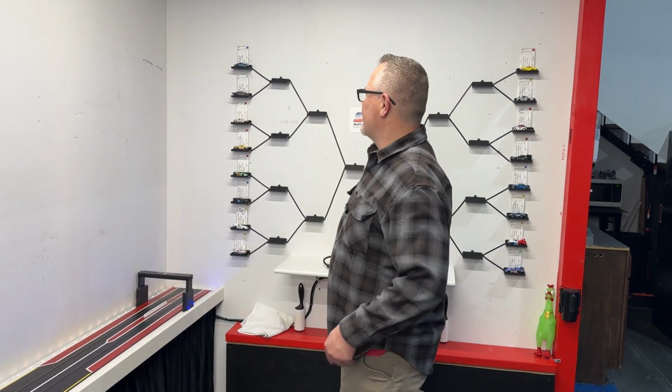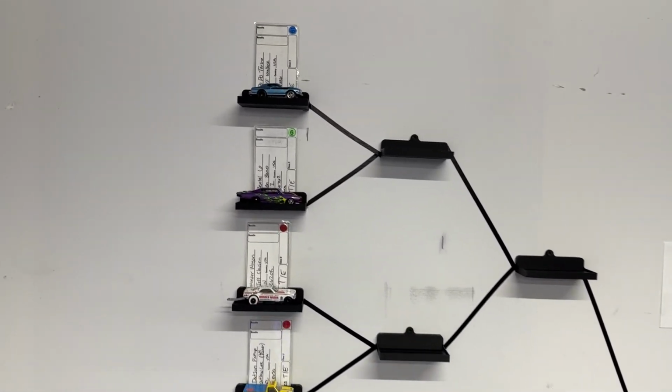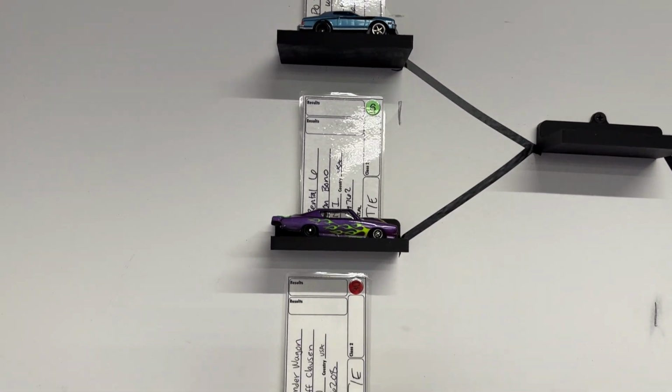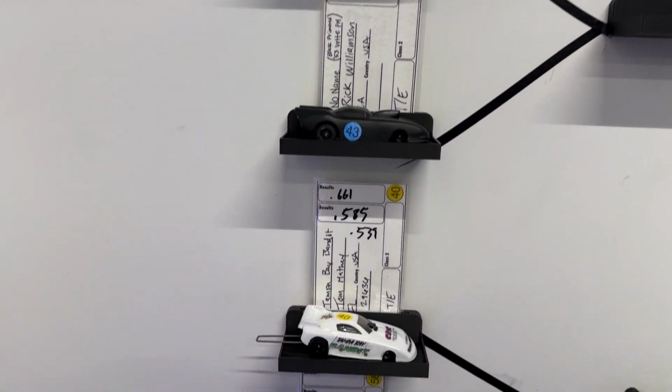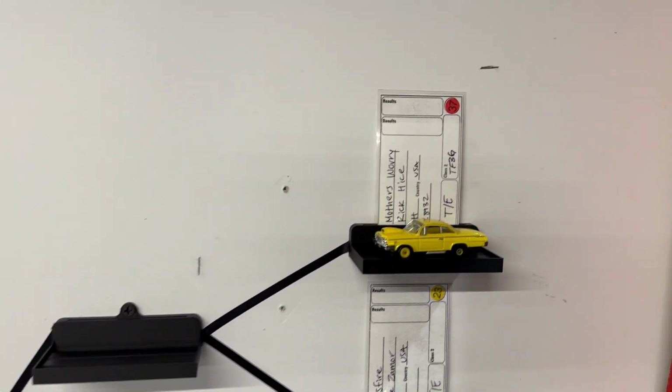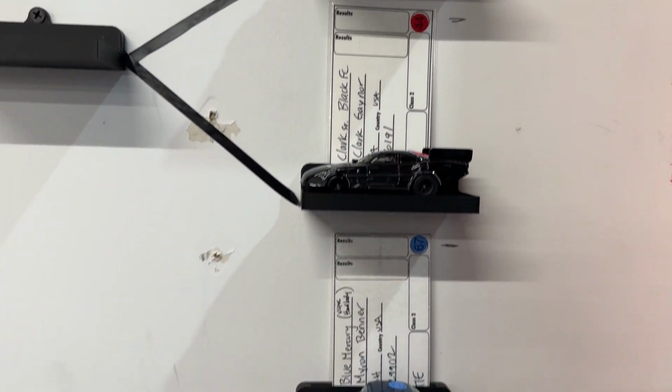All right, guys, we are back for round 3 or group 3 of Top Eliminator 2025 Spring Nationals. So got some really killer cars, good mixture of stuff in this one. 4 gears, Vipers, Jag cars, custom cars, one-offs, Tycos, trucks, T-Jets, you name it, we got it.